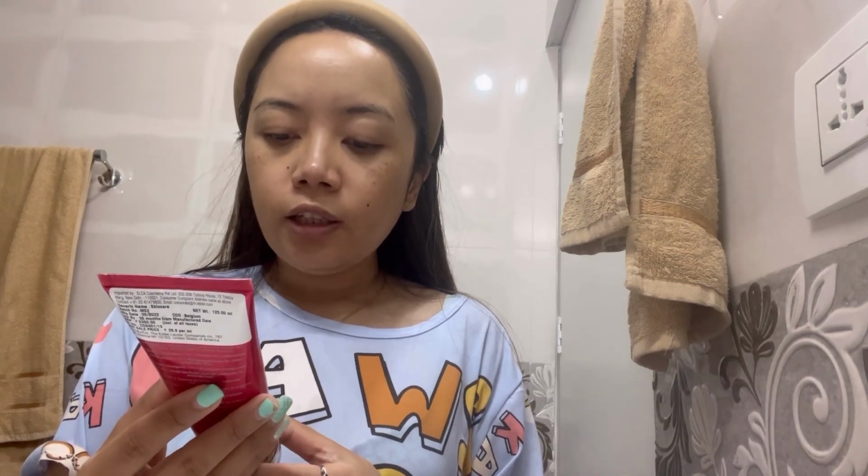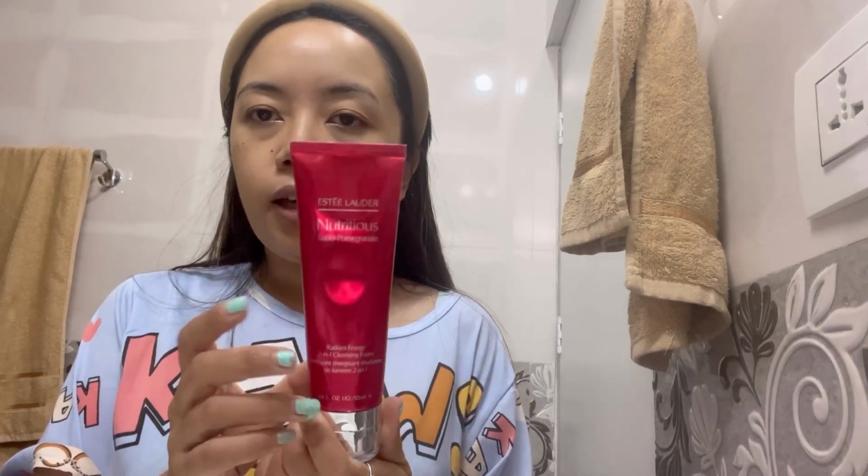So I will start my night skincare routine. Before that, I did my face wash with this Estee Lauder Nutritious Super Pomegranate Radiant Energy 2-in-1 Cleansing Foam. I use this. And the first thing that I'm gonna do is use the serum.